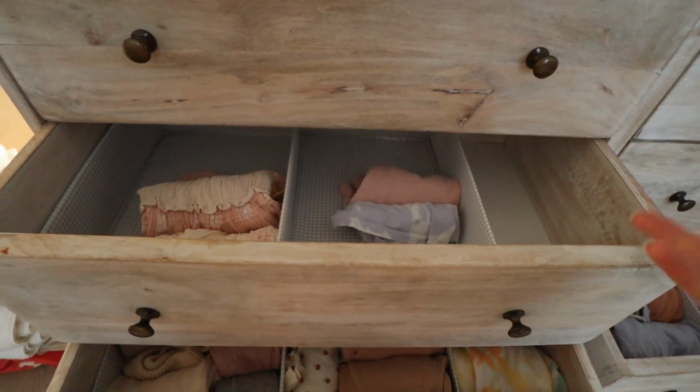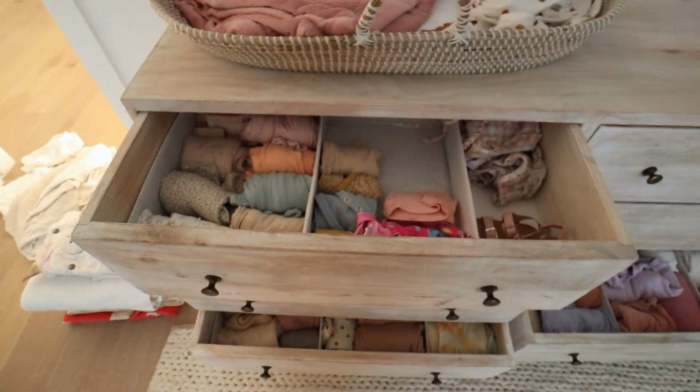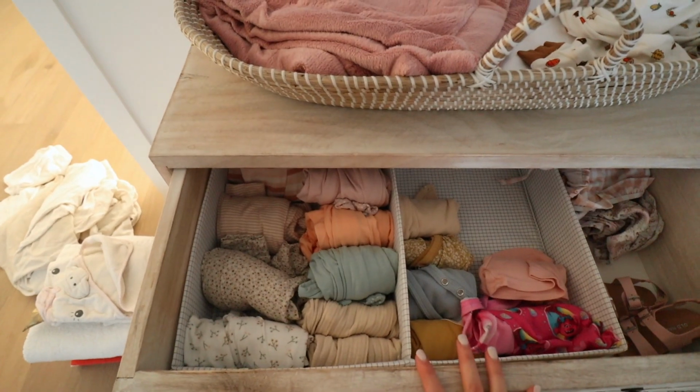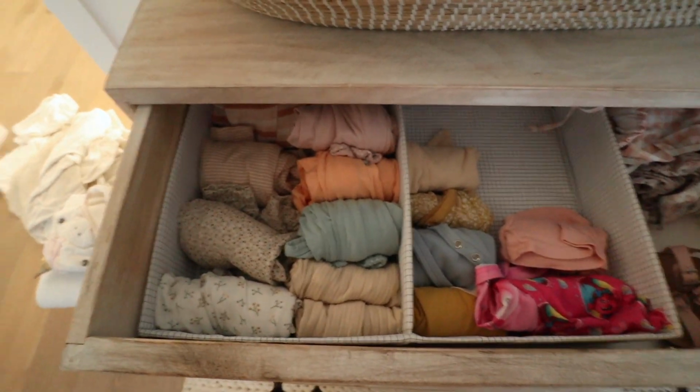Obviously, she has more that are smaller sizes, but one thing people always say is that babies need so many clothes. Cove has a lot, but I feel like not tons and tons compared to other Instagram and YouTube babies that I've seen their closets. I also was about to say we're not people who fold our laundry. And then I was like, wait, I'm literally sitting here folding her clothes.